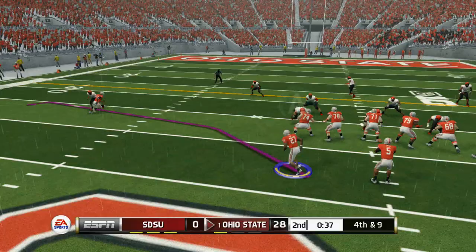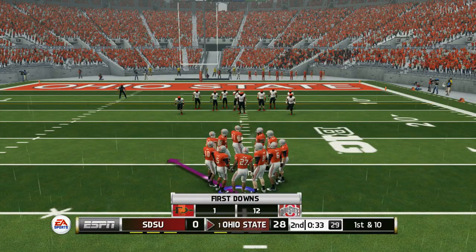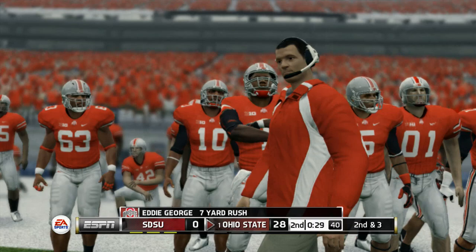Three down. Mike 42. Gets it. He's in space. He steps out at the 22-yard line. From the 22-yard line, it's first down. Takes it up the middle for a nice run. Excellent job by the defense to bring him down inbounds. Keep that clock moving.